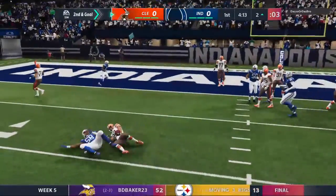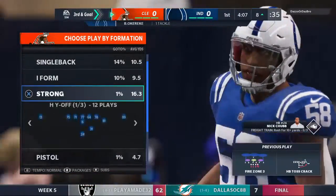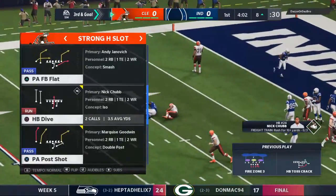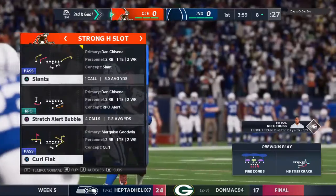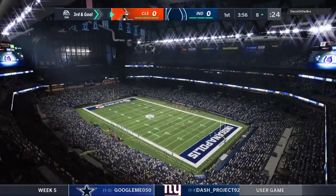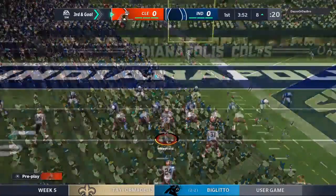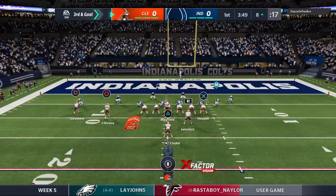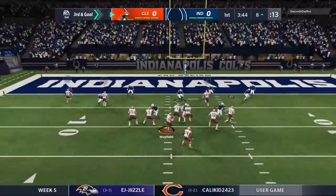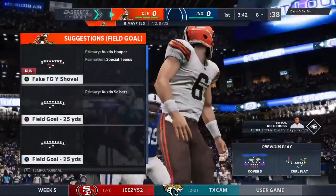On 2nd and goal, they'll give it to him again. And this is going to result in losing yardage. They're driven back to the 8-yard line. It's a 6-yard loss on the play. And that'll make it 3rd and goal. Mayfield to throw it. The Colts D sticking to their assignments, and that brings up 4th.